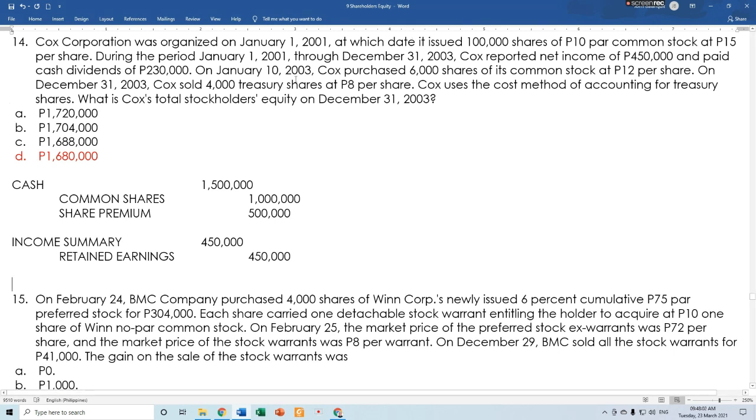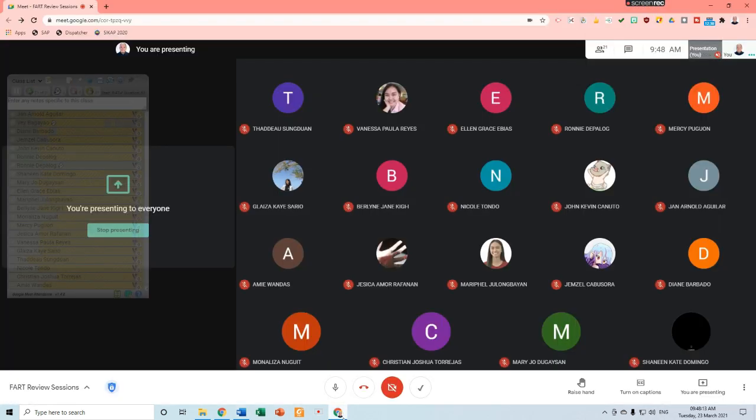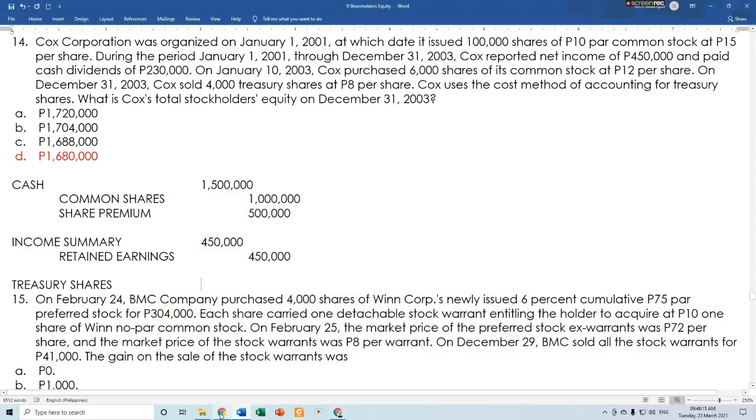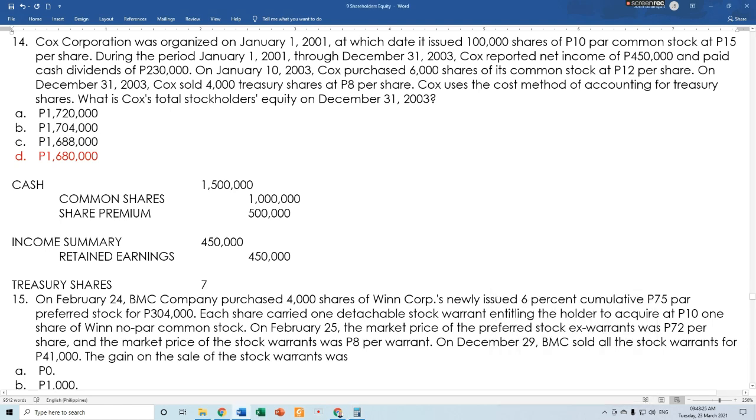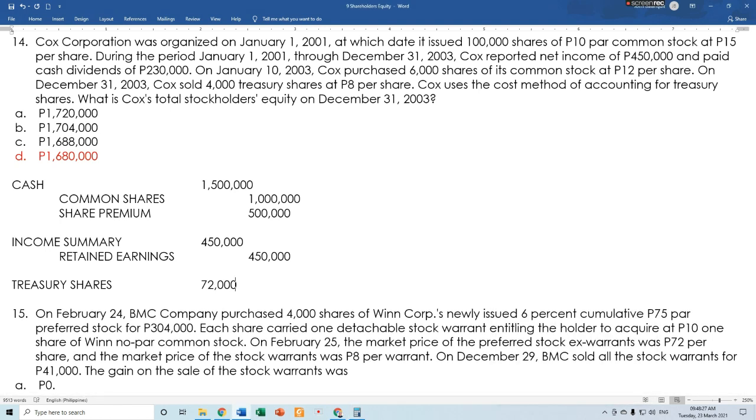Pagkatapos, bumili ka ng treasury shares. So, that's going to be debit to treasury shares. Kaya 6,000 times 12. So, oops. Sorry. 6,000 times 12, that's going to be 72, no? Okay, 72. Credit tayo dito ng cash ulit. 72.